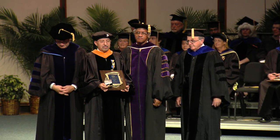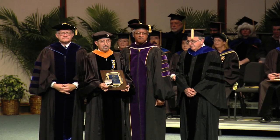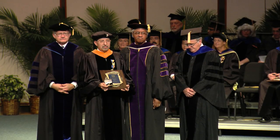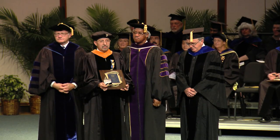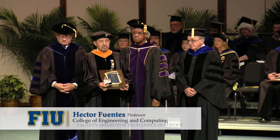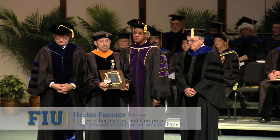Outside of FIU, he is the first Hispanic to represent the Association of Environmental Engineering Science Professors and to serve as a national trustee of the American Academy of Environmental Engineers. Professor Fuentes has provided environmental and technical assistance to organizations such as UNESCO, the Inter-American Development Bank, and the U.S. Environmental Protection Agency. Hector Fuentes.